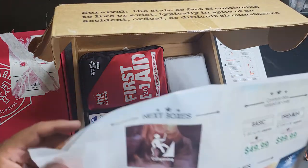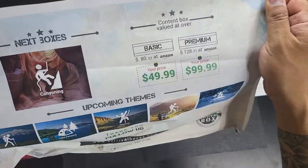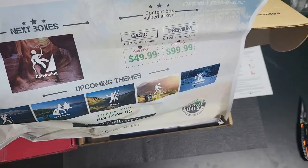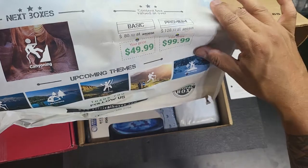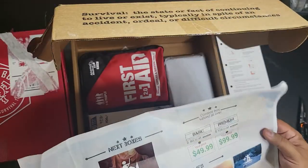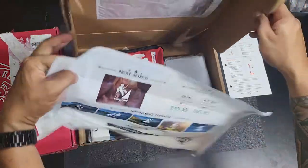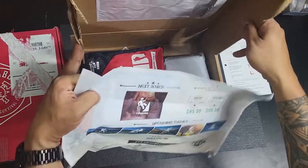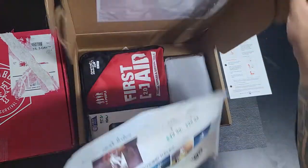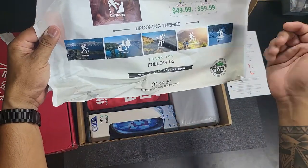Oh, in the back. All right, so this is the price of the box. I guess there's two tiers. You can do Amazon. This is kind of new to me, so I'm kind of going along with what it's giving. There's the basic and the premium, and I don't know which one this is. It doesn't tell me on the box what we have. Let's just say upcoming themes.